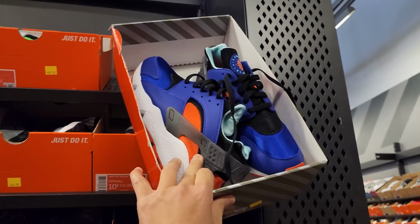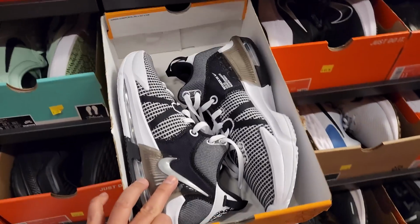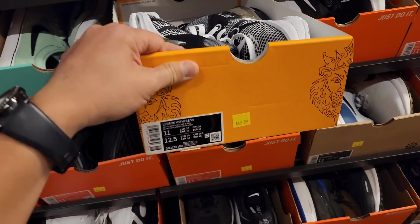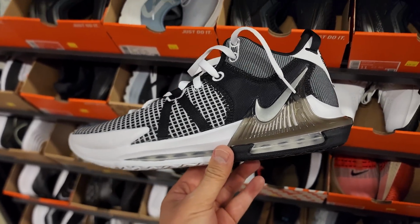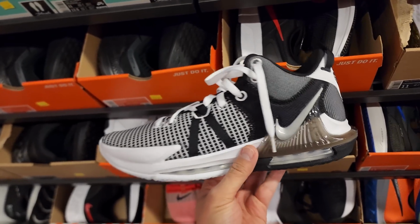I do got these Harachis going for 100. This is a size 11 though. Let's run the size 11s. It's all good. $50. Oh my goodness, 50 bucks for these Witness 7s. I don't even think I've seen this colorway. These look pretty dope, dude. These ain't bad. 50 freaking dollars.